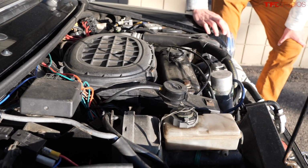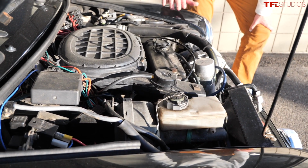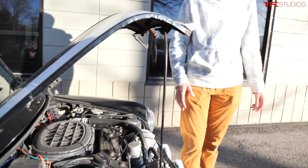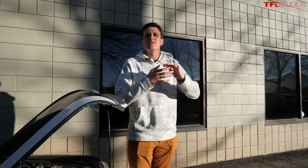So by the 1990s, even Rover was like, all right, we gotta do something with this car. So they put fuel injection on it. And at altitude in Colorado, what an absolute peach. It's an electronic fuel injection, too, so it's not some crazy, scary mechanical injection unit. It's got a little computer. It's got a few sensors, and it just works.